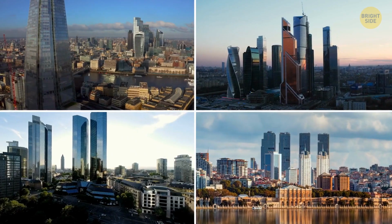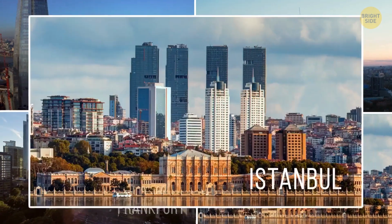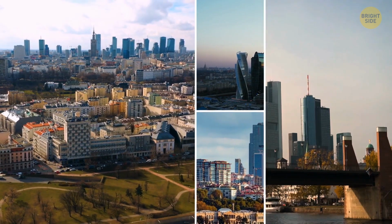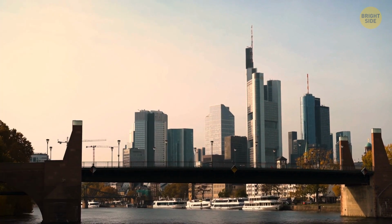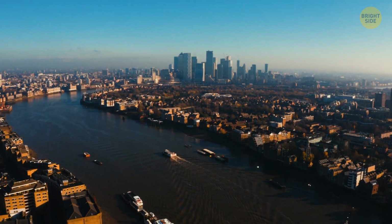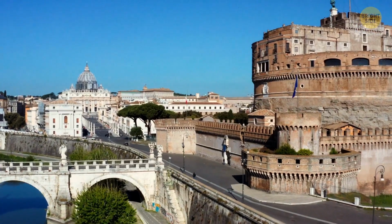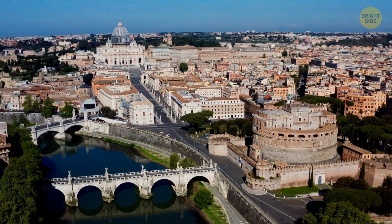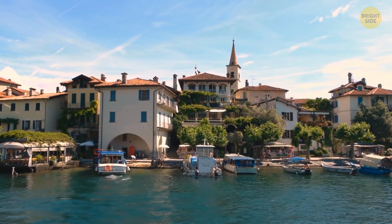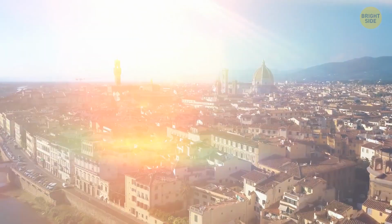Still, cities with big financial centers, like London, Moscow, Frankfurt, or Istanbul, require commercial space. So, in some cities, there are several skyscrapers somewhere outside the historic center, forming separate skyscraper districts. And then there's Rome. It rejects any skyscrapers completely, stating there will never be a high-rise there. Some other Italian cities follow in its footsteps, willing to preserve their historical image.